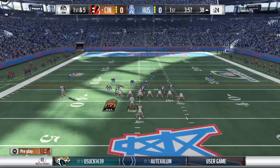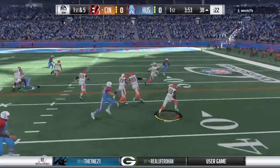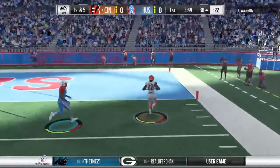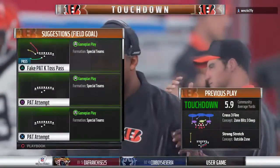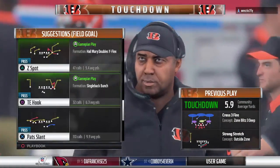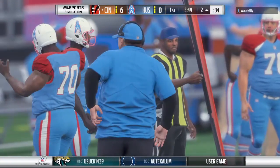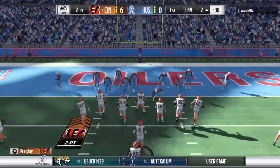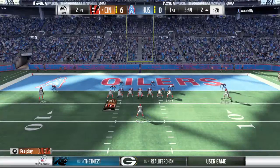Here we go. They'll run here with Mixon. Oh, he's got some breathing room, and all the way in for a Cincinnati score. A great effort there, 38 yards. And the Bengals are going to take a first quarter lead.